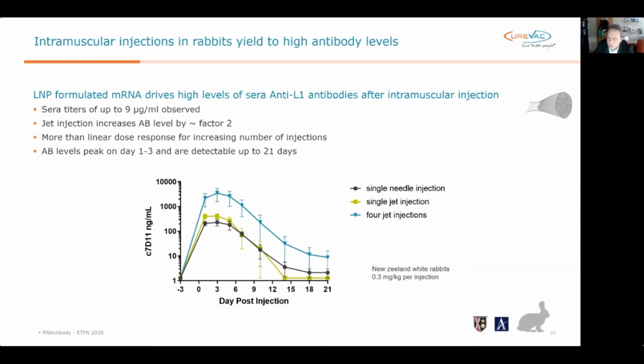In principle, we reached roughly a 2-fold higher expression level when we switched from needle injection to single jet injection. What you can also see is that if we distributed several injections over the different muscles in the animal, we were able to increase the observed sera levels in the blood. And this again shows that there is a direct correlation between transfected cells and the amount of protein that you get in the end.